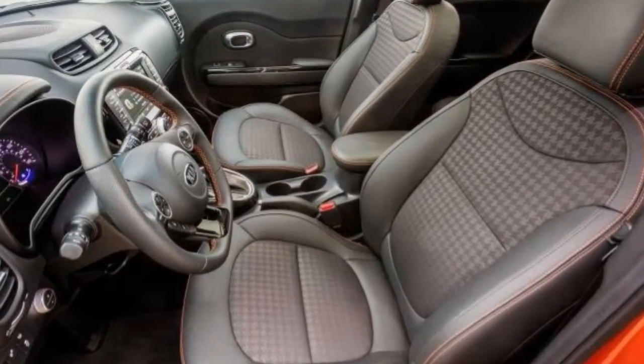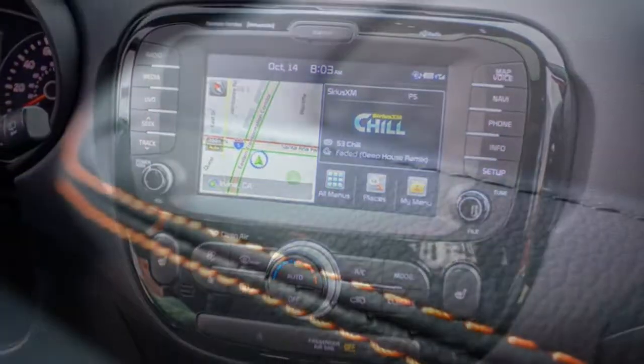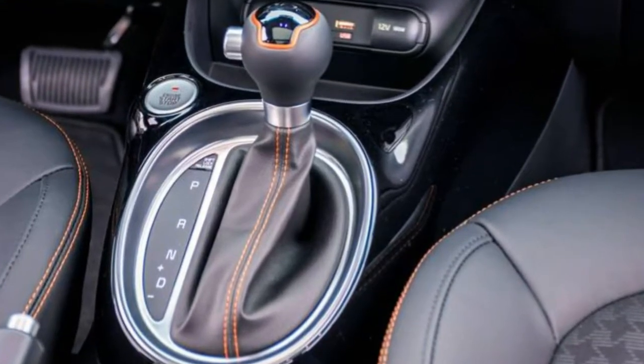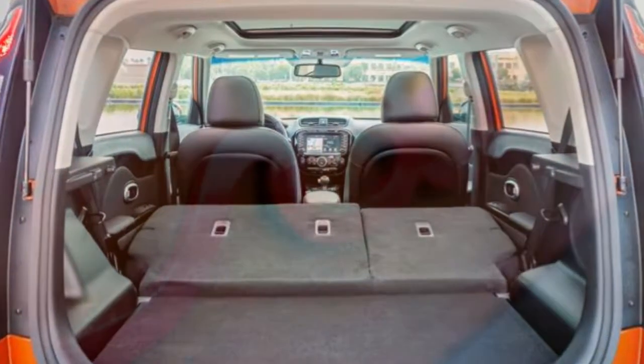Cargo space. There's approximately 19 cubic feet of cargo room behind the rear seats if items are piled on top. Capacity increases to 61 cubic feet with the seats folded, but they don't fold flat. It's greater than most hatchbacks and subcompact SUVs, and it even beats some compact SUVs.